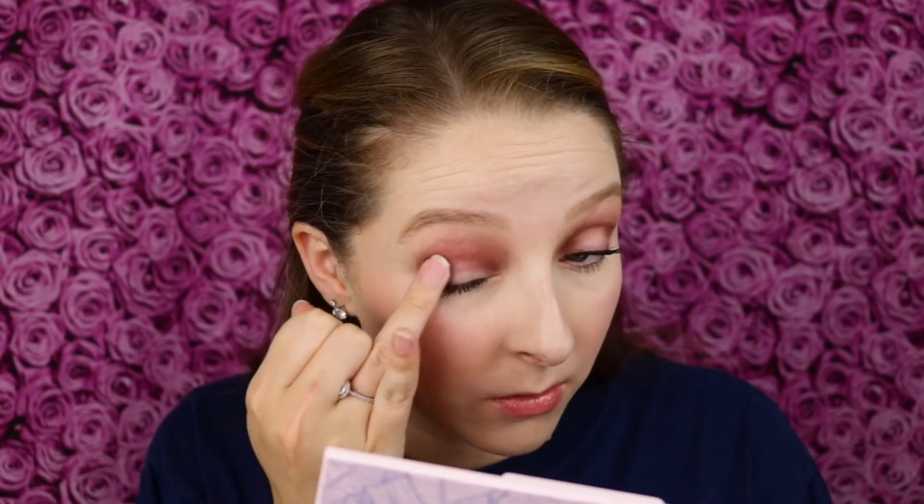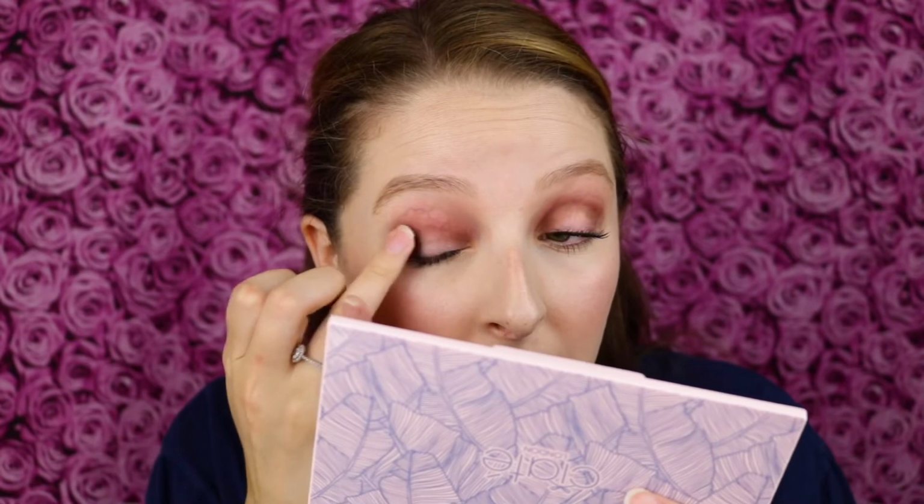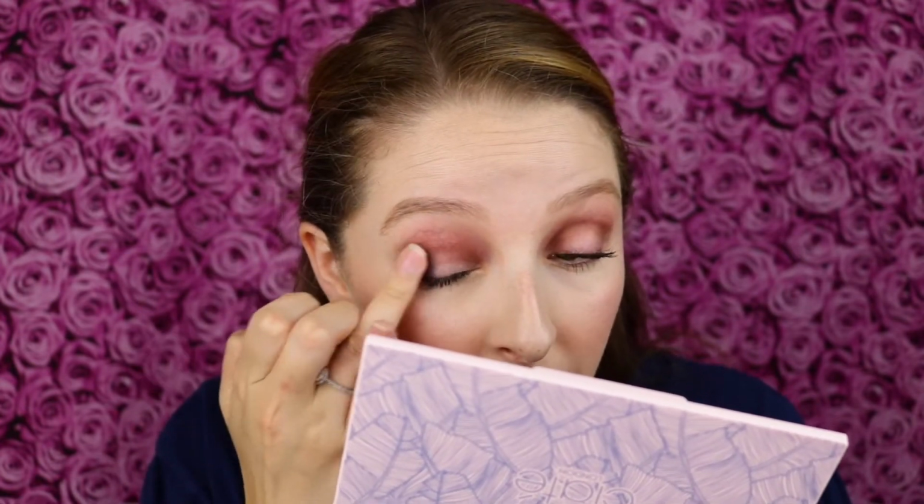Oh, that is so pretty. I love that it shows up on the eye just as dark and beautiful as it looks in the pan. I love this metallic finish too. It's really shiny. And I'm just kind of blending it with my finger into the outer corner to not have any harsh lines.